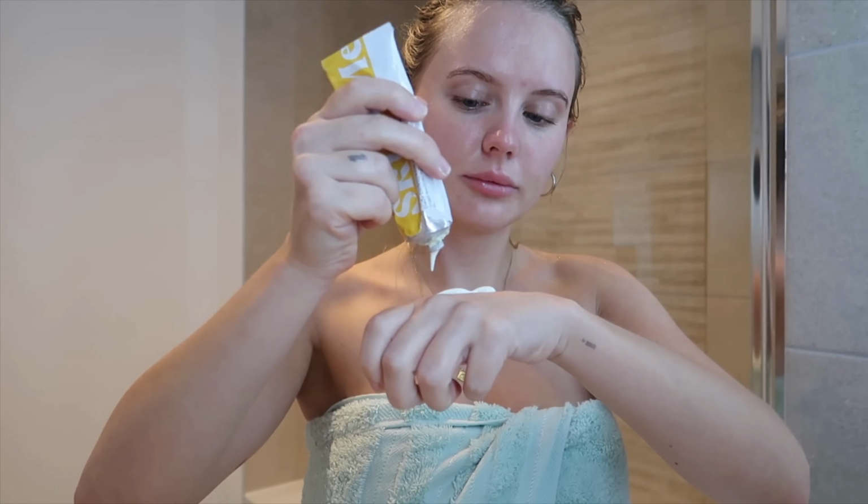Now, we can't eradicate the risk of our hands transferring dirt or whatever else onto our faces, but we can mitigate it by ensuring we're regularly and properly washing our hands, especially before we do our skincare or apply makeup.